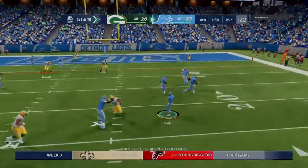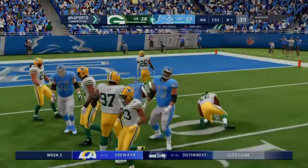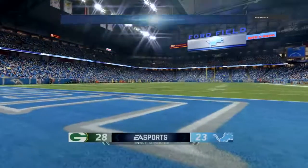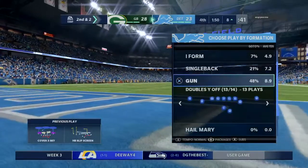Back to throw now on 1st down. Now they go screen. It's complete. And the result here, a pickup of 8. Leaves them with 2 to go on 2nd down. And now we're going to get a timeout defensively. So another stop, 1:50 left in the football game.